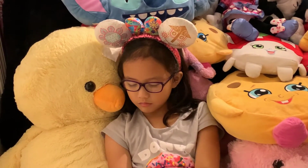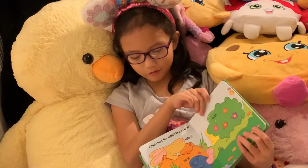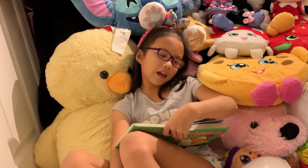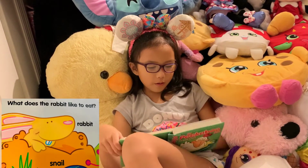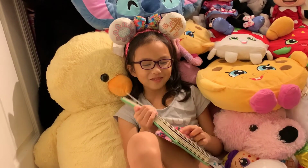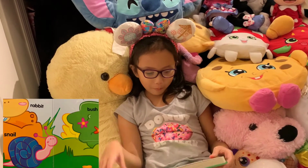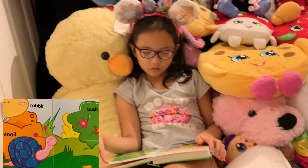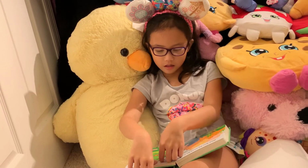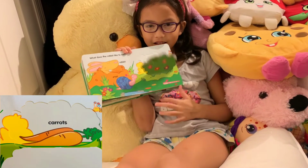Okay, now next one. I think we're halfway done. I think we're almost done. We went through a lot of pages so far. Now, what does the rabbit like to eat? Hey, it has a missing tooth. Okay, now, rabbit, snail, bush. Now, what's the answer? It's carrots. Carrots, okay.